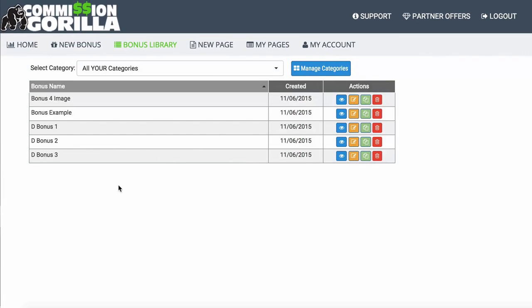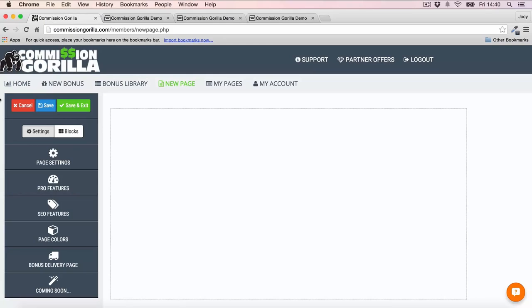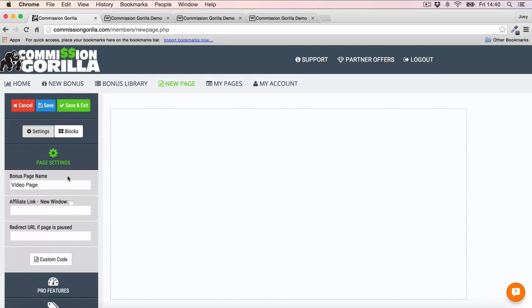What I want to do now is show you how you can build a page and use these bonuses and these blocks inside the page creator. Now, this is the coolest part of Commission Gorilla in my opinion, because you can really create some very gorgeous pages like we showed you at the start of the video. The first thing you're going to want to do is go into your page settings and give your page a name. So I've just named mine video page.